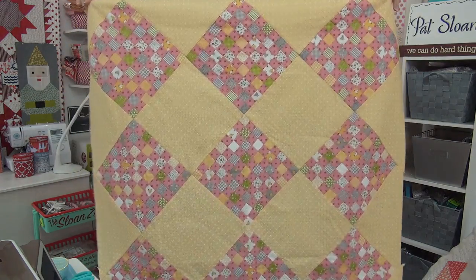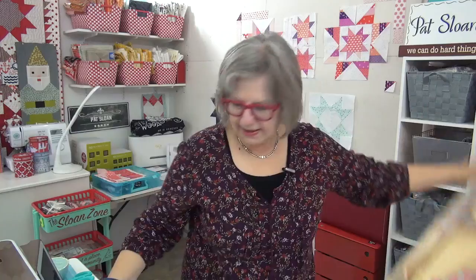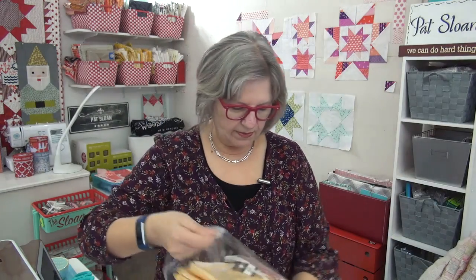So I got it out, and I thought, all right, I am not going to do the name because I would just want to get it quilted. So I have, this is the postage stamp pattern at the Fat Quarter Shop. I think it's a free one. I'm not 100% sure on that off the top of my head.